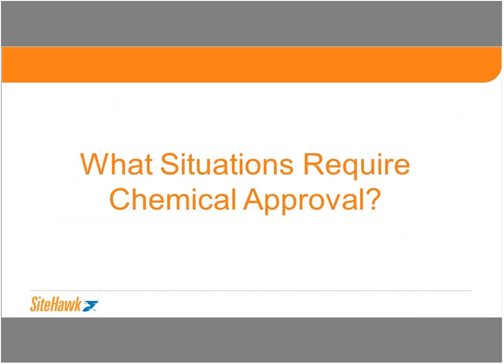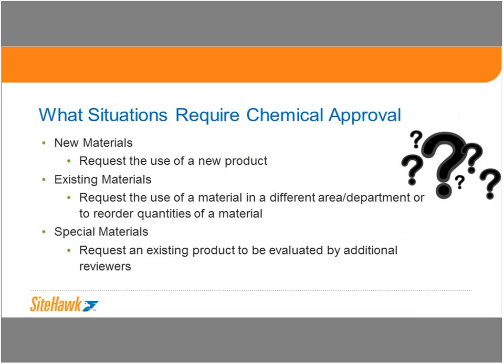Sure, I mentioned three basic things before. New materials, so anything new that's coming on site, you probably want to go through this process, so you can make those initial evaluations. Is this a hazard? Is it reactive with other things? Is it on a specific regulatory list? Different training, whatever you need to find out about those new materials.